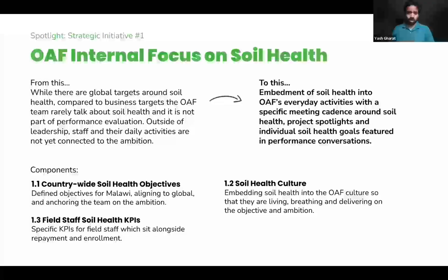How this looked was we have some global targets around soil health that I mentioned on soil organic matter. Taking this strategy to implementation, we now talked about the embedment. How do we now start embedding soil health into One Acre Fund's everyday activities? And what this meant was we defined the vision, we defined the objectives, the vision that I mentioned in an earlier slide on what we want to do for soil health.